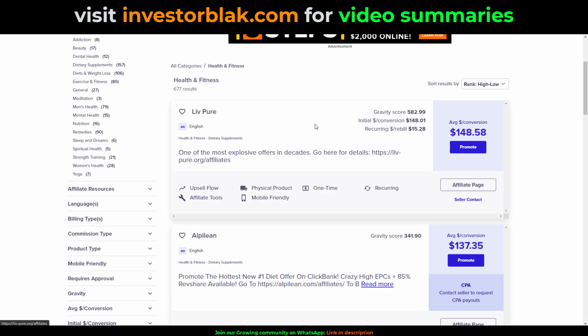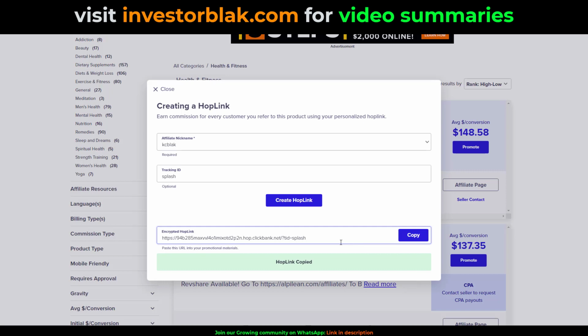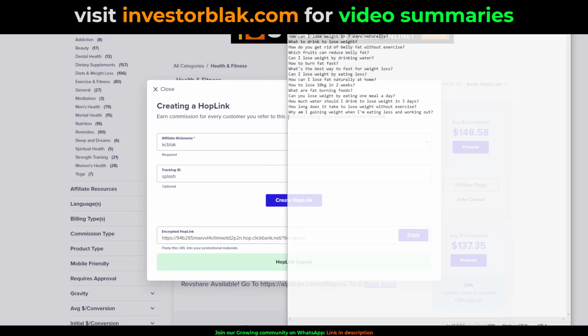After pasting those questions on your notepad, you need to get your affiliate link. To do that, click on the blue button next to the product that says promote. Type in splash and click on the blue button that says create hop link. Next, click on copy and paste your affiliate link on your notepad.